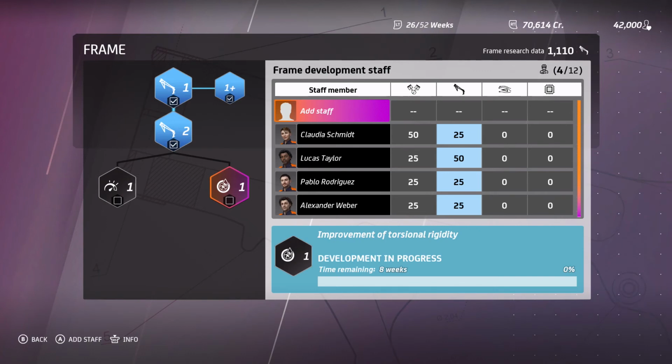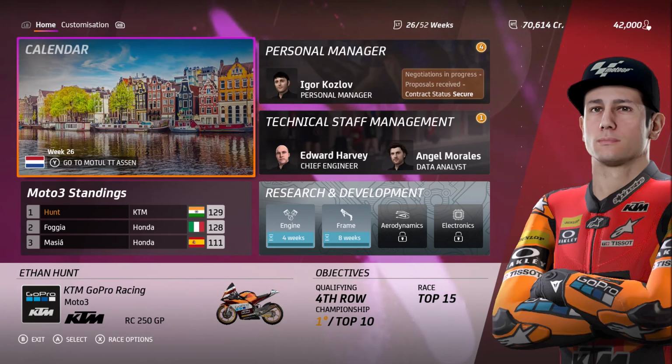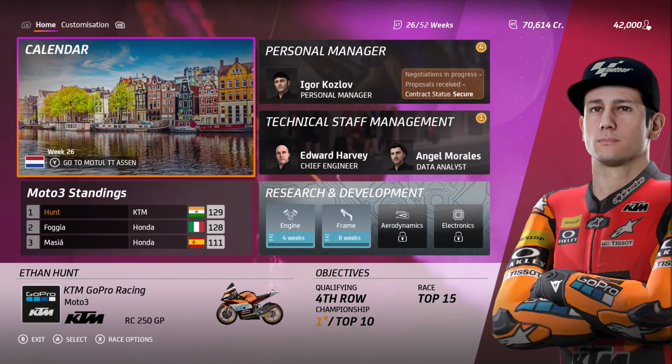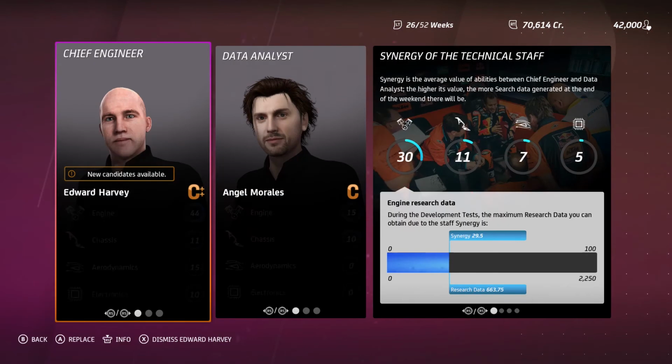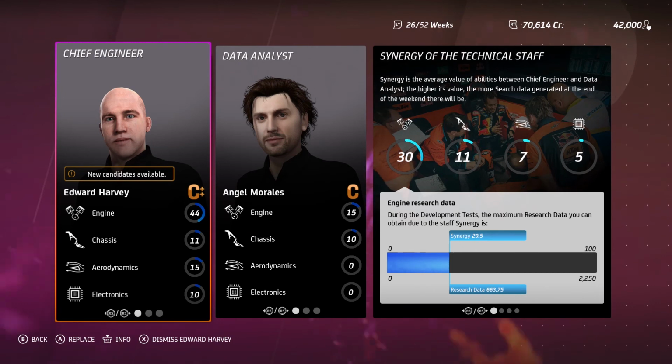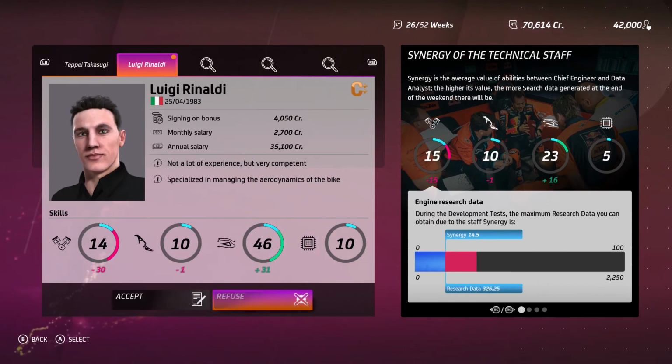Okay, 8 weeks. Okay. So our engine will be ready in 4 weeks and the frame will be ready in 8 weeks. So what do we got? Chief engineer? No.